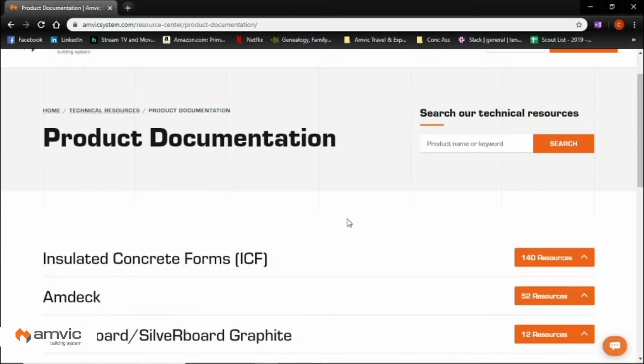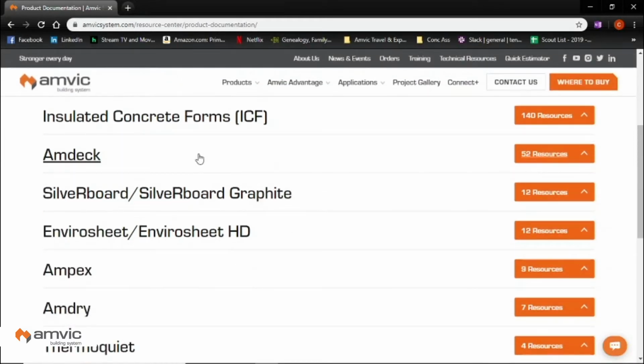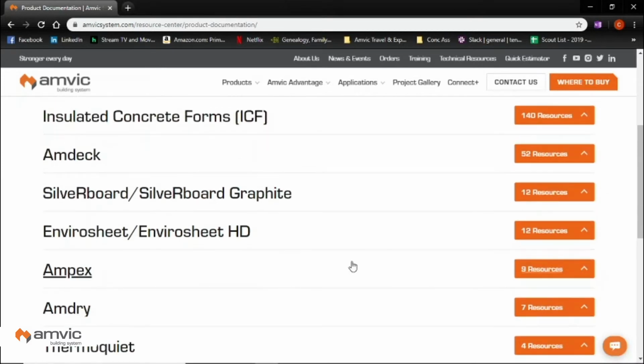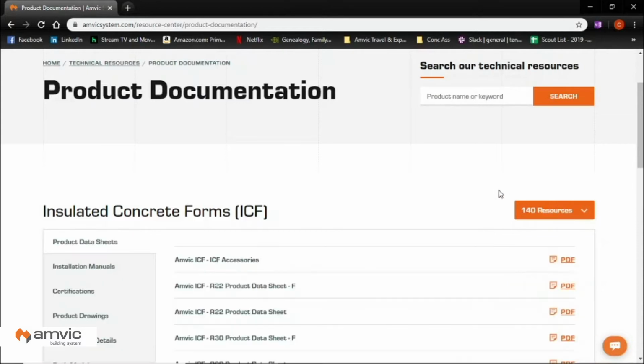Now what we're looking for is information on insulated concrete form situations. So we're going to go in here, but as you can see, if you scroll down, you see all of our different products and offerings, and you'll be able to find resources on all of those. Obviously, we have the most resources on ICFs. It's the majority of what we do, and it's probably the most technical thing we do. So let's go in here.